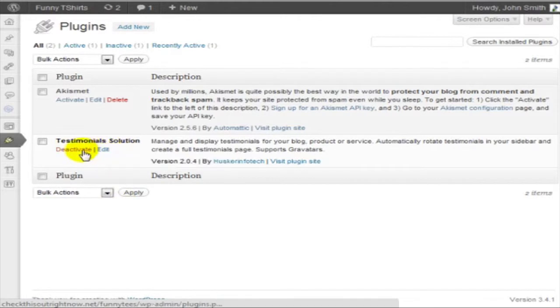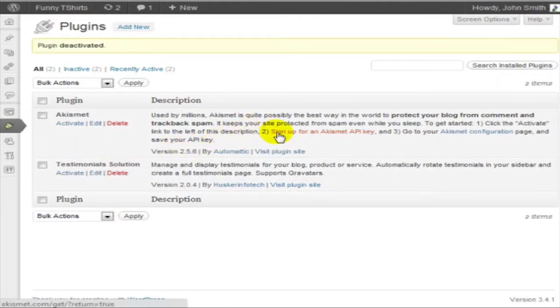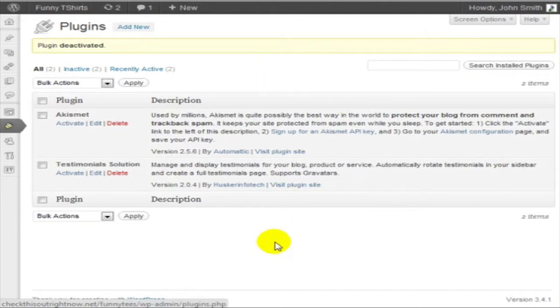So in this case, I'm going to deactivate this plugin. The reason why you want to deactivate as many plugins as possible is because every time somebody loads your page, imagine, just like a computer, all these programs are running in the background. So you want to make sure that you deactivate or remove the plugins that you don't need.